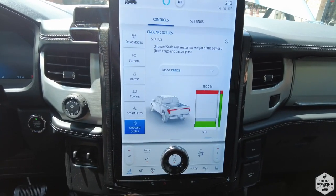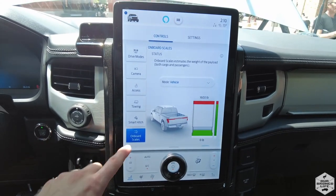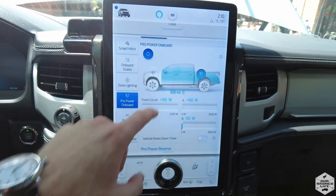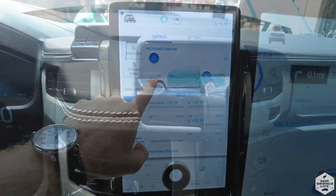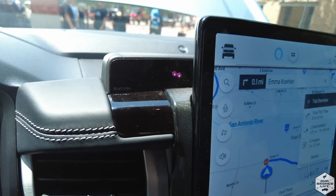The onboard scales is a really impressive feature that allows you to check how much weight is in the bed of your truck. Pro Power Onboard allows you to see how much power is being taken from your Lightning truck. This one is equipped with BlueCruise, the hands-free autonomous driving that the Ford Lightning has to offer. Look at the size of this sunroof. It's huge.